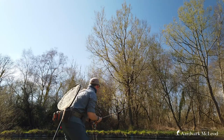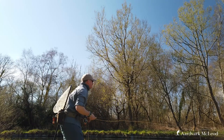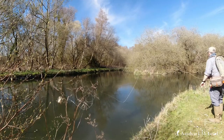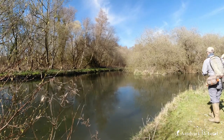Now this is where the big rise was. Big splashy rise. Something very large came up and ate something big. Maybe I should change. Maybe I should do something really mad, like put a big sedge on.